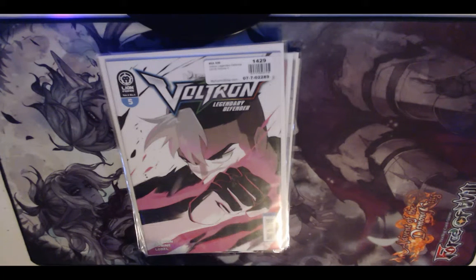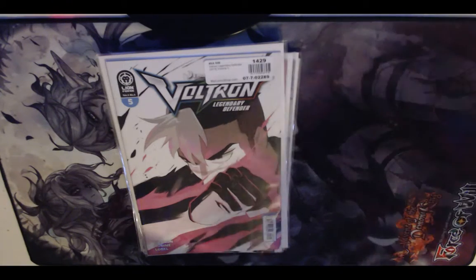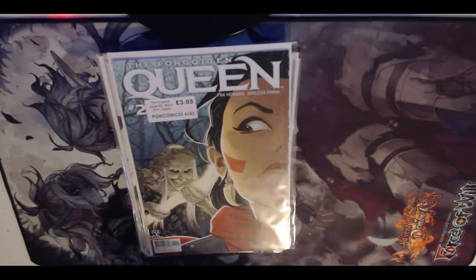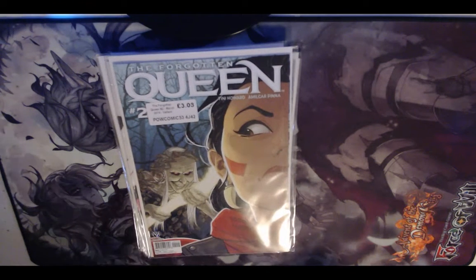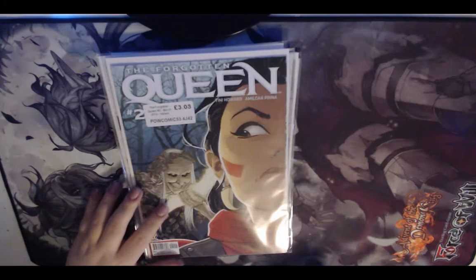This next one was a different order. This actually I just picked up off eBay because I got it pretty much cover price even with the shipping. And that's the Forgotten Queen number 2, which I missed. So this actually caught me up. I had number 3 already, so I'm now caught up on this series.